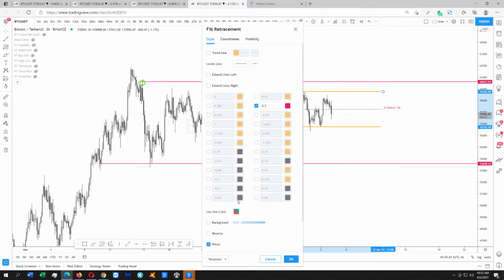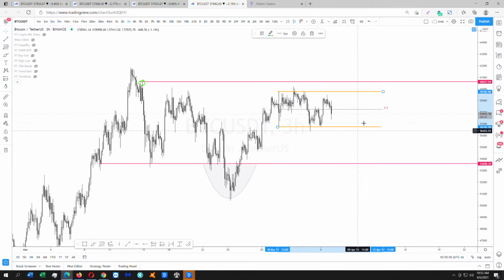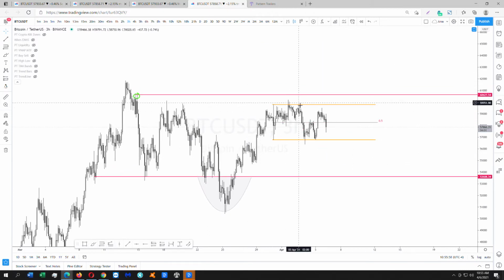That's your 0.5. Let's get rid of the price because we don't need the price. Alright, so that's your 0.5. Let me see something right now. What are these odds doing? Okay, these odds bounced. They're pretty good. Alright, so that's your 0.5. All we're doing is literally chopping around, people.